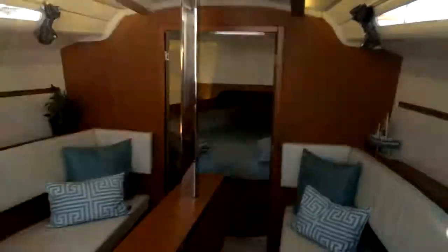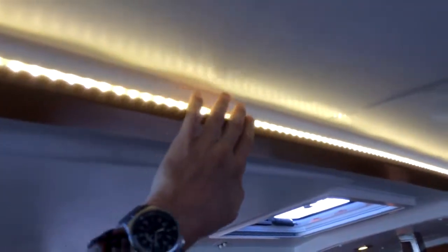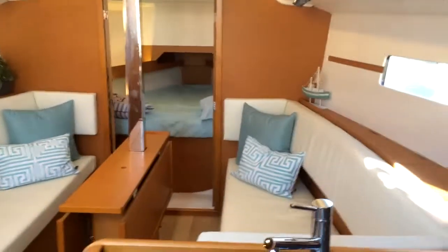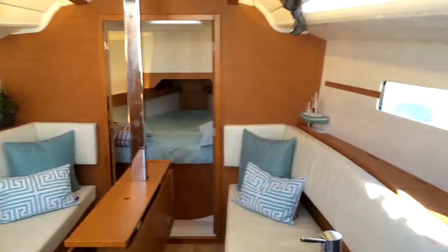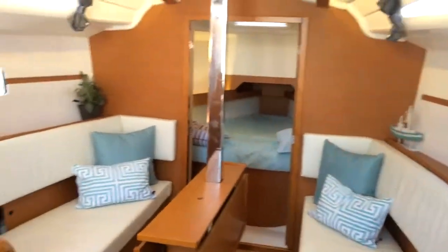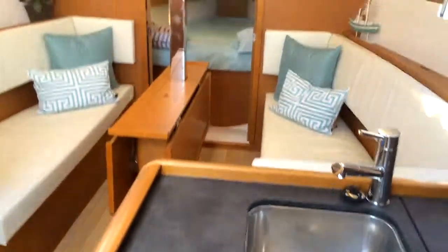Something great on this vessel is she has a lot of LED accent lighting. This adds a lot of ambient light to her without being direct light that's hard to look at. It's also very low draw. The LEDs use hardly any electricity, so a great feature on a boat where you're running off battery power.